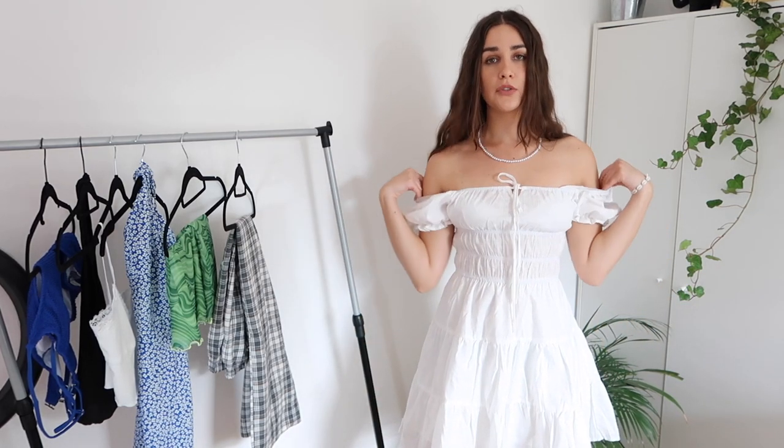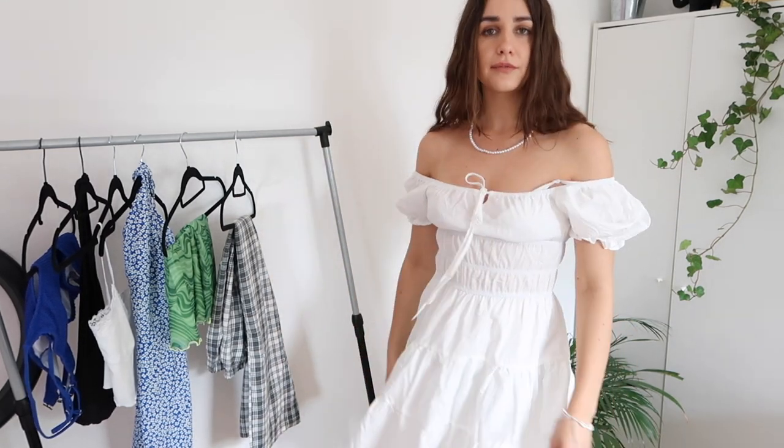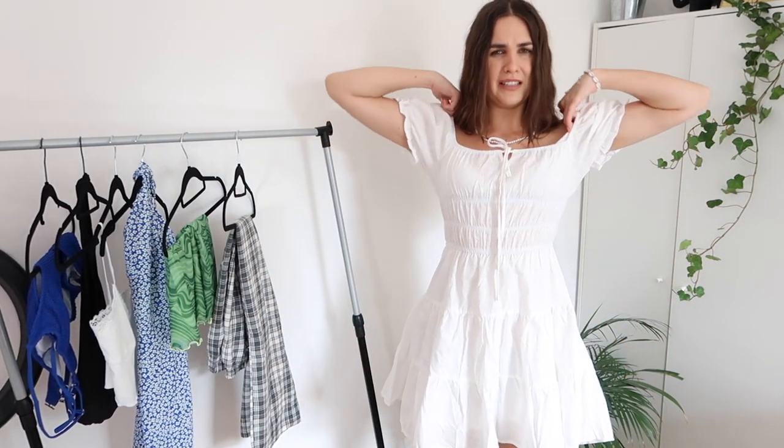I love it. And of course, if you want to, you can also wear this dress in that way. I'm just wearing this bra, so it has to be like this for now, but depending on what bra you have, you can wear it in different ways, so yay!